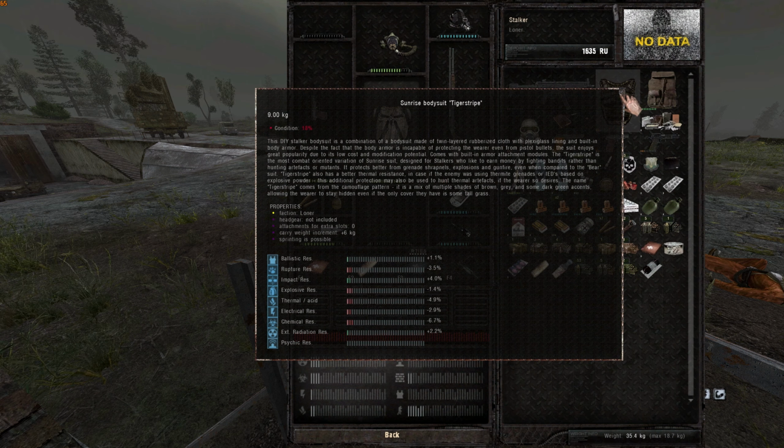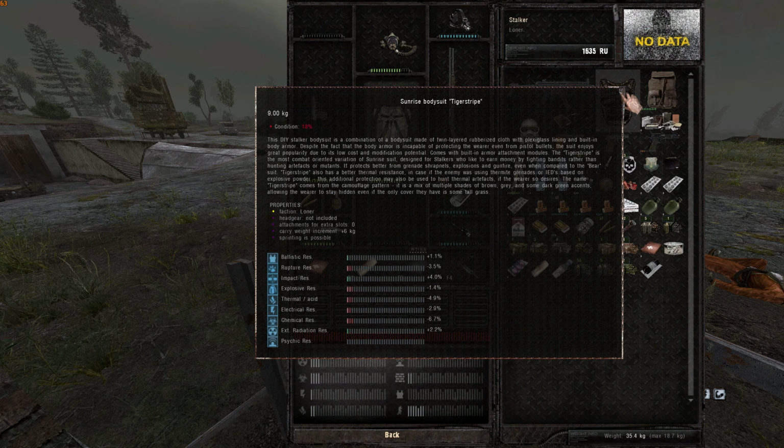DIY Stalker bodysuit is a combination of a bodysuit made of twin-layered rubberized cloth with plexiglass lining and built-in body armor. Despite the fact that the body armor is incapable of protecting the wearer even from pistol bullets, this suit enjoys great popularity due to its low cost and modification potential. Comes with built-in armor attachment modules.